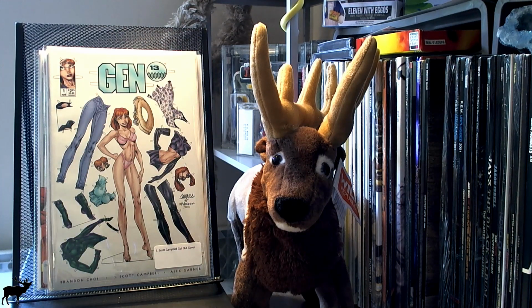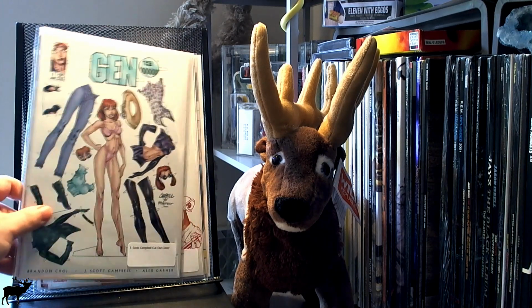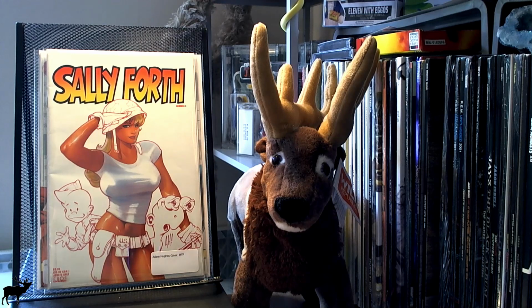Picked up Gen 13 number 1, the J. Scott Campbell cutout cover variant. I already showed this on one of my live streams, but it's not officially in a haul, so now it is.